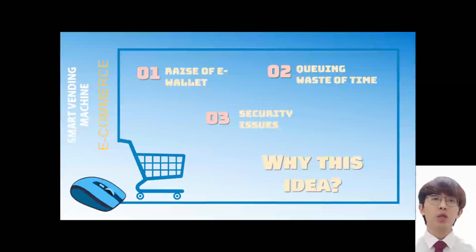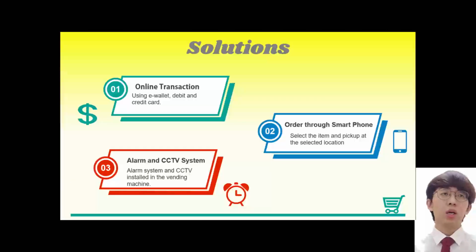During this COVID-19 pandemic, it has become a big opportunity for us to create this business idea, because the Malaysian government is encouraging us to use digital wallets instead of cash in order to prevent the spread of the virus. As I mentioned earlier, digital wallets have become common in Malaysia. This gave us the idea to create the RT system, which uses online transactions. In the RT system, we choose online transactions such as e-wallet, credit card or debit card as our paying method instead of cash.